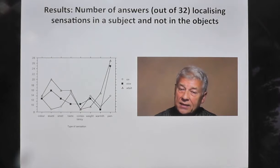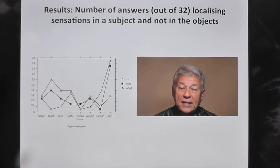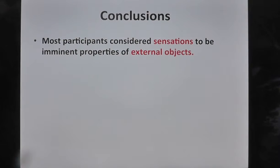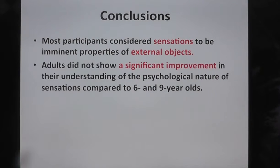On most sensations, adults performed slightly better, but not significantly differently from children. The only exception was the sensation of pain caused by a needle puncturing the skin, which the majority of 9-year-old children and adults localized in their skin, rather than in the needle. We can therefore conclude that most participants considered sensations to be immanent properties of external objects. Adults did not show a significant improvement in their understanding of the psychological nature of sensations compared to 6- and 9-year-old children. The only exception was pain.